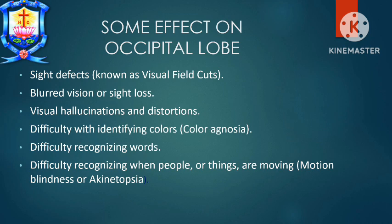If the occipital lobe is damaged, blurred vision or sight loss is seen. Visual hallucination and distortion are found. Difficulty with identification of colors is seen. Difficulty in recognizing words. Difficulty in recognizing when people or things are moving is observed.